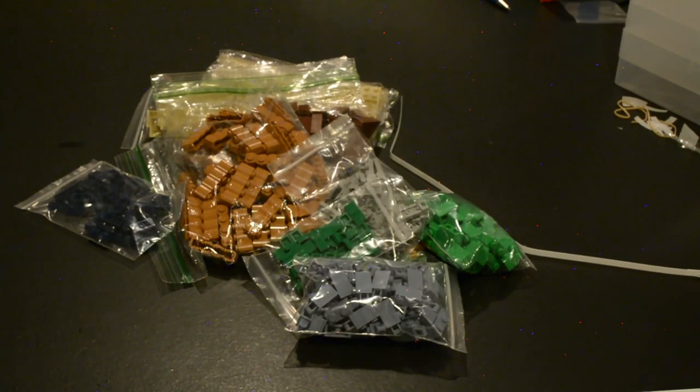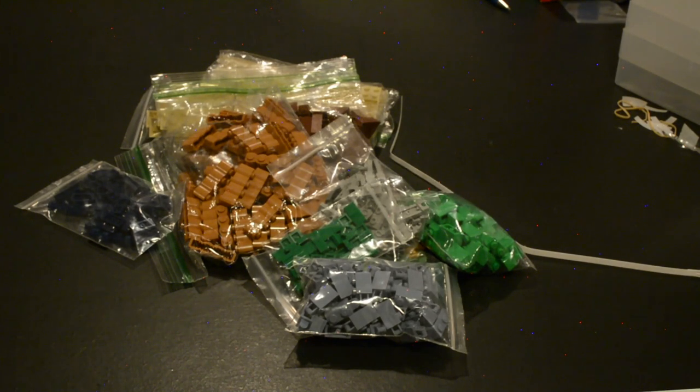But anyways, I hope you guys enjoyed this little haul. I definitely am glad that these pieces came fairly quickly. And I can get started, I already started the tree mock. But I can continue to work on it with some of these pieces I got. So excited for that.